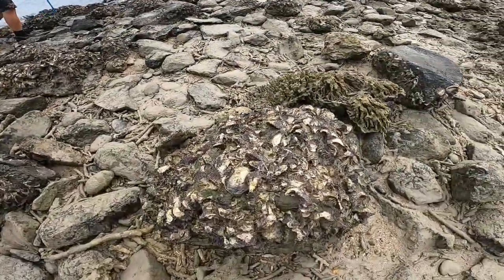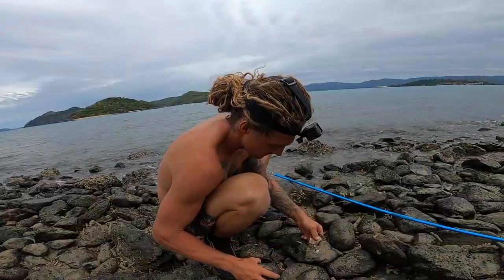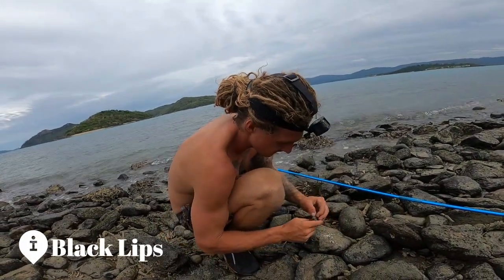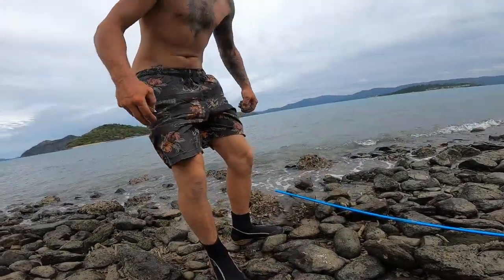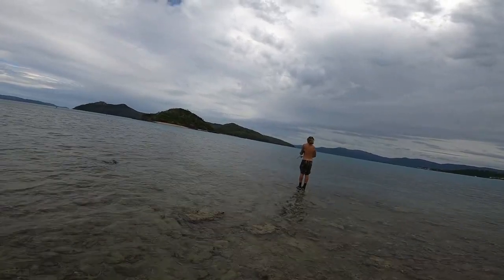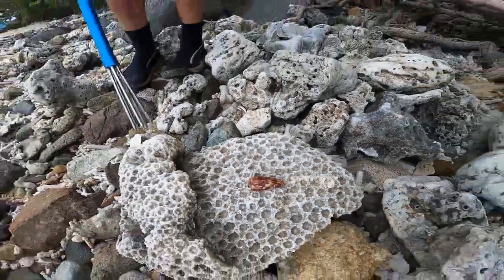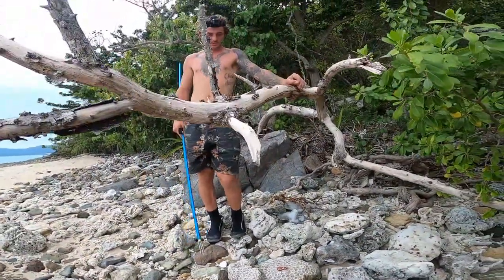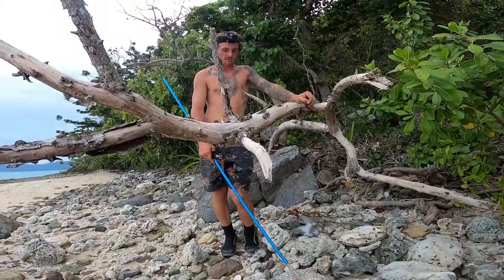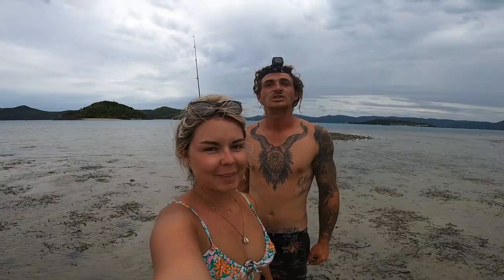What type of oyster is this? Not black webs. Don't know, but that could be a cone shell, which is known to be one of the most deadly animals in the world. This one's obviously a little bit past its due date, but still pretty cool. No luck. Just missed him.